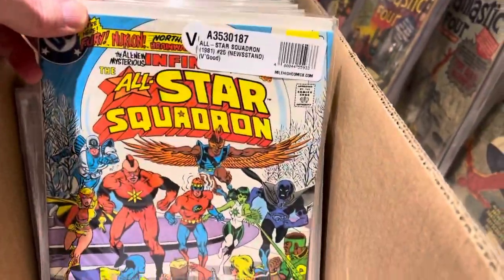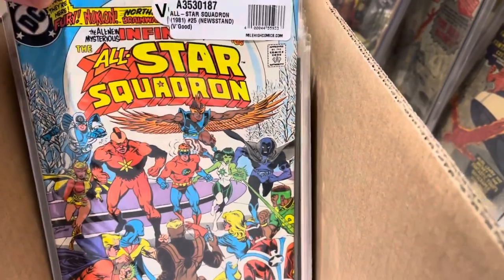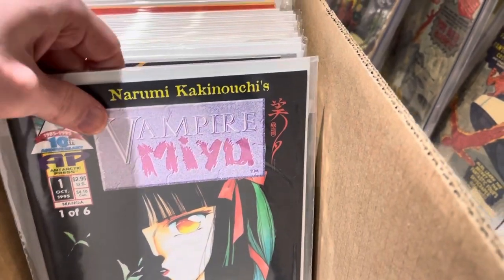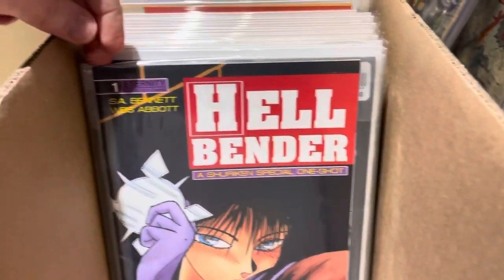I thought it was just a kind of a cool little book. I forgot what it was. All-Star Squadron. Okay, so that's interesting. And then we have Vampire Miyu #1. Then we have Hellbinder #1.